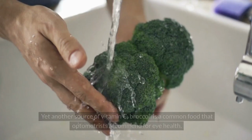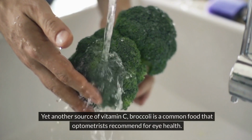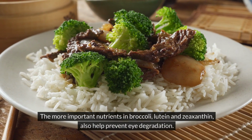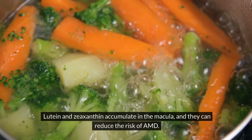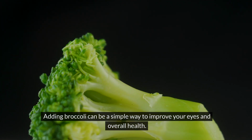12. Broccoli. Yet another source of vitamin C, broccoli is a common food that optometrists recommend for eye health. The more important nutrients in broccoli, lutein and zeaxanthin, also help prevent eye degradation. Lutein and zeaxanthin accumulate in the macula, and they can reduce the risk of AMD. Adding broccoli can be a simple way to improve your eyes and overall health.